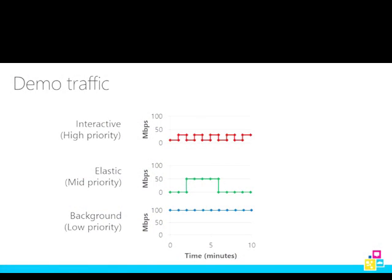So we run 3 types of application traffic on the test bed. The first one is high priority interactive traffic, which is very latency sensitive. And notice that they are all very spiky. We cannot predict how the demand is generated.